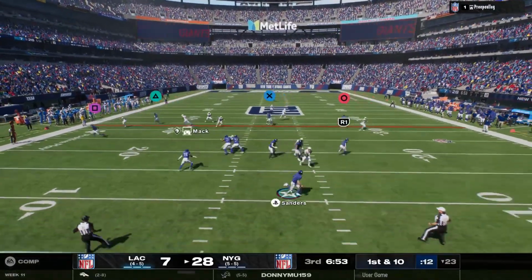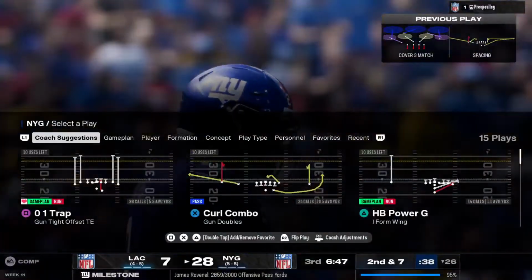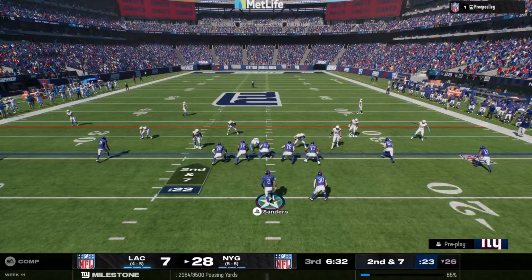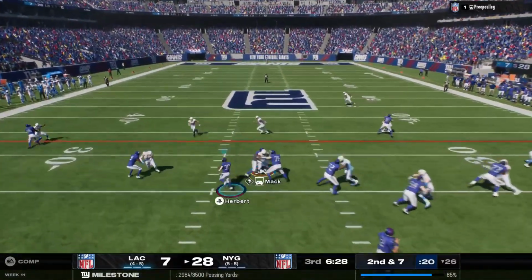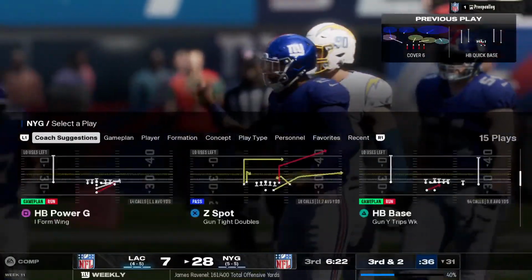Back to throw here to begin the drive. He'll get this out to his running back, and he'll be taken down rather swiftly after a gain of just 3. They face 2nd down and 7. On the handoff, this is Herbert, and he'll get about 5 past the 30-yard line.